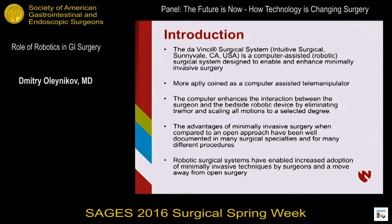So I was asked to talk a little bit about robotics and GI surgery. At first I was going to come up with gee whiz bang slides of various robots and all these new innovations. But I thought that wasn't going to be terribly useful because honestly, what we have now is one robotic surgical system that's FDA approved, and that's the Da Vinci system.